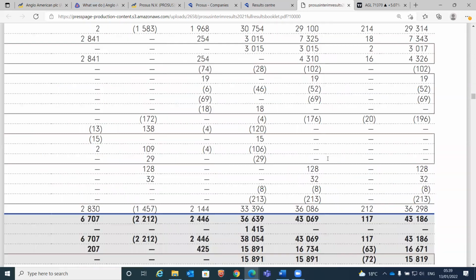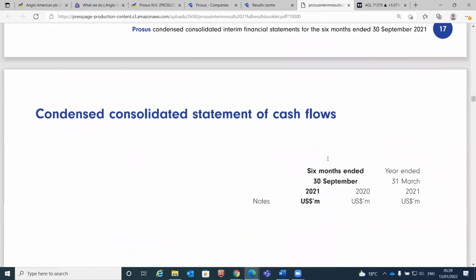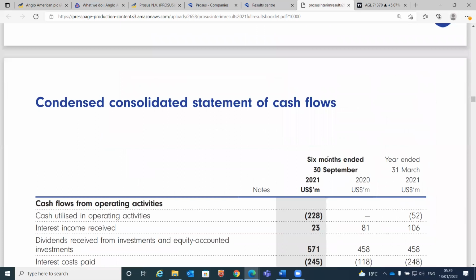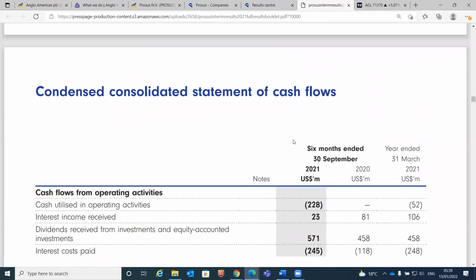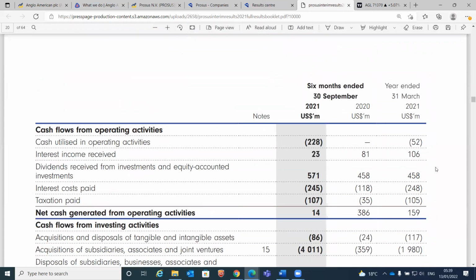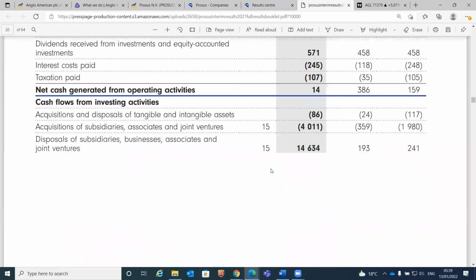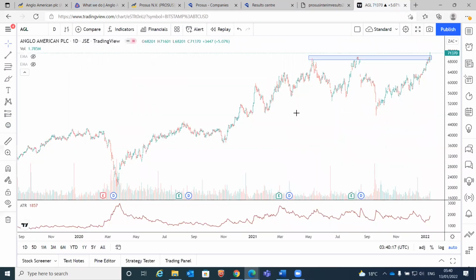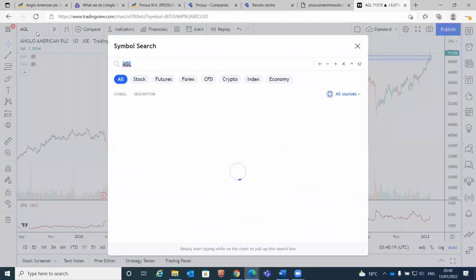Then you can continue reading this document to see if you have any more information that you want to dig into. And then there's a statement of cash flow. If you understand what's in the statement of cash flow, then you can continue reading there so that you can make an informed decision. But for me, that is enough. Now we must go and look at the chart of Prosus.